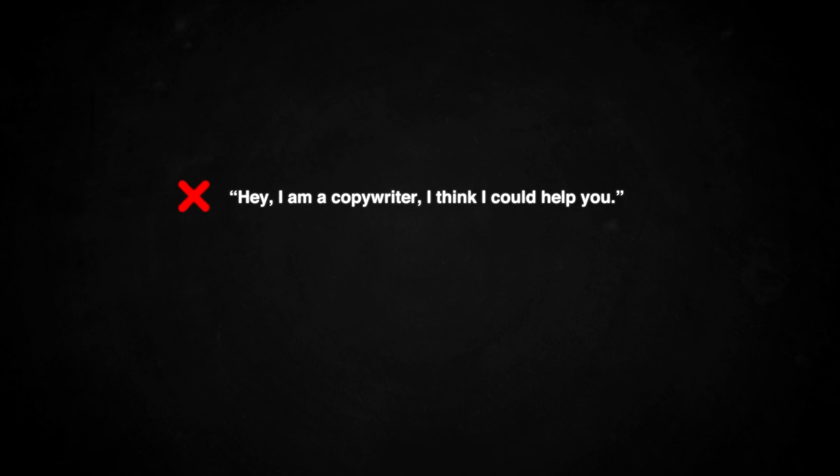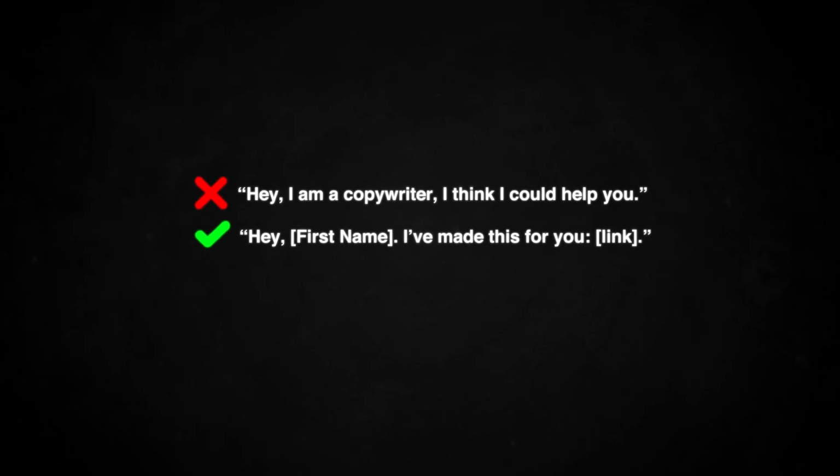People respect effort, especially business owners. They are used to being sold to, but they're not used to someone taking time out of their day to genuinely help them. So instead of sending them a stupid message like, hey, I'm a copywriter and I want to make money, I want to work with you, I think I could help you, you send them a message on Instagram or LinkedIn or email and you say, hey, first name, I made this for you. It's a quick link to the video.